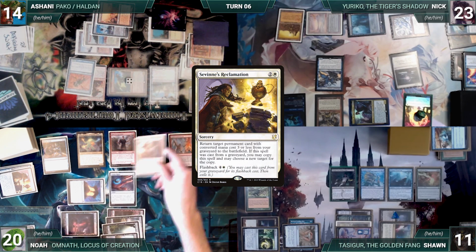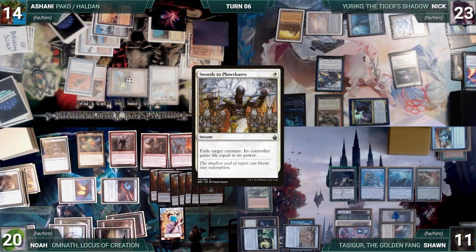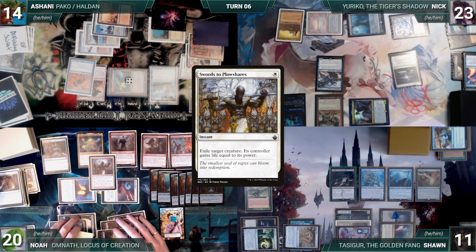It resolves and Noah returns Dockside Extortionist to the battlefield. Dockside enters and, in response, Nick sacrifices all of his treasures floating mana. Then Noah creates 11 treasures. Noah escapes Swords to Plowshares targeting Nezahal. Nezahal triggers and Sean draws. Sphinx triggers and Ashani draws 2.